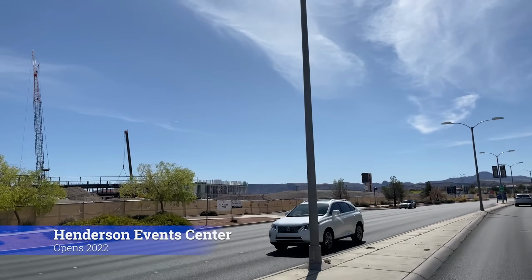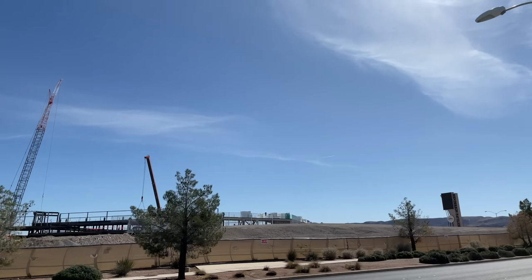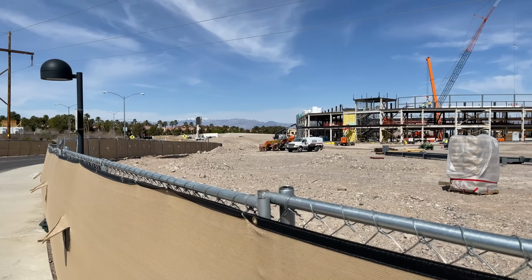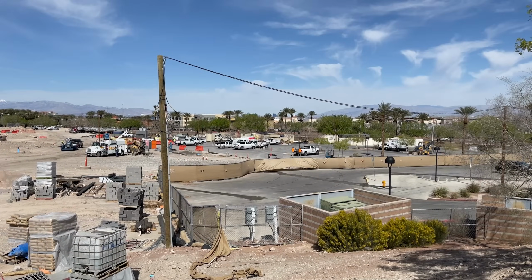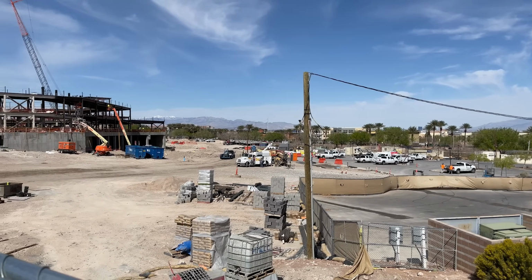All together, they're going to make this entertainment district that will include this beautiful facility, which will have 6,000 seats and be home to the Henderson Silver Knights hockey team, which is playing their inaugural season here in Las Vegas at the Orleans Arena, but will move into this Henderson Event Center next year for the 2022-23 season.